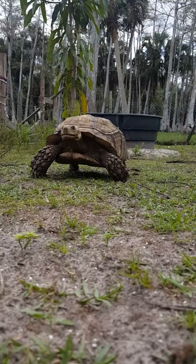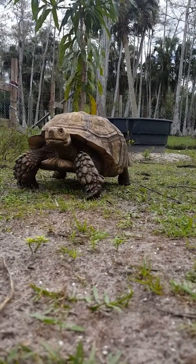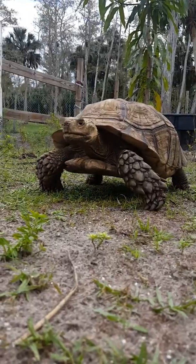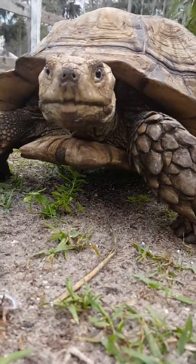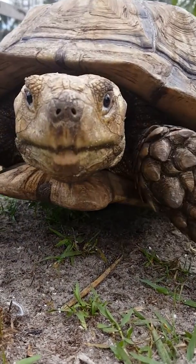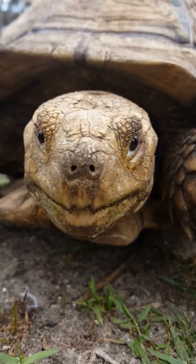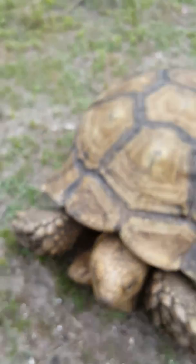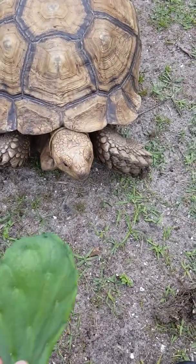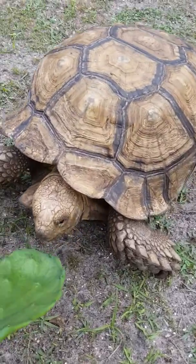This is Crush, and he's our male Sulcata tortoise. Now these are animals that you can definitely find in a lot of different pet stores, kind of all over the place. They're a really, really cool animal. Crush is like, hey man, I'm really sexy looking. We absolutely love having them. And I'll just give them a little bit of cactus for being good and following me over.